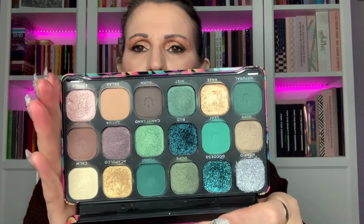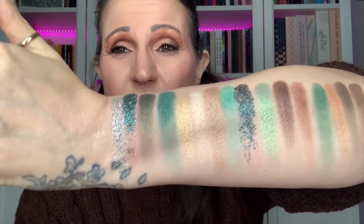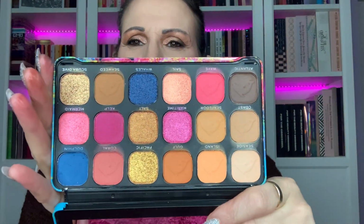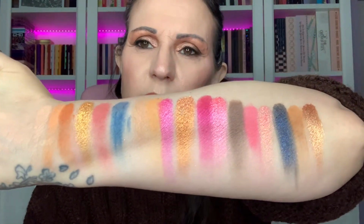Next is the Chilled palette. This first glitter is a lot more fine than the other ones. So that is the Chilled. Next is the Hydra Dolphin. And the other one is the Hydra Turtle.